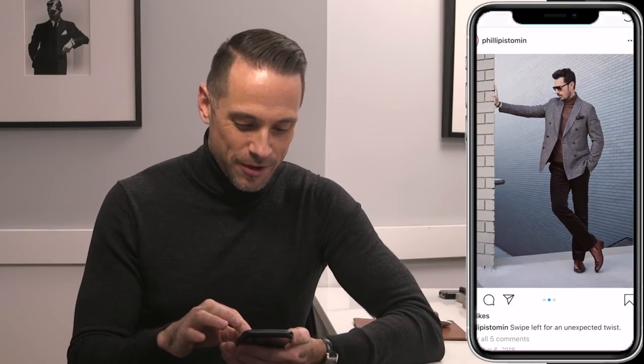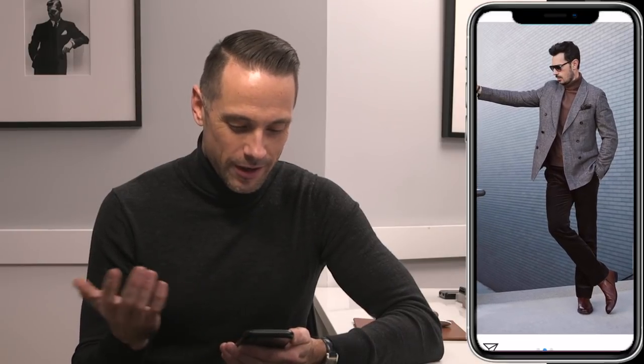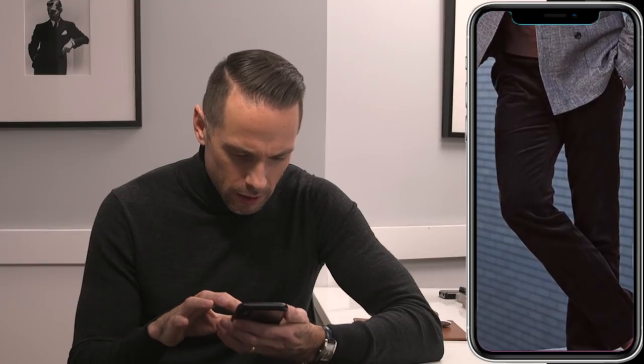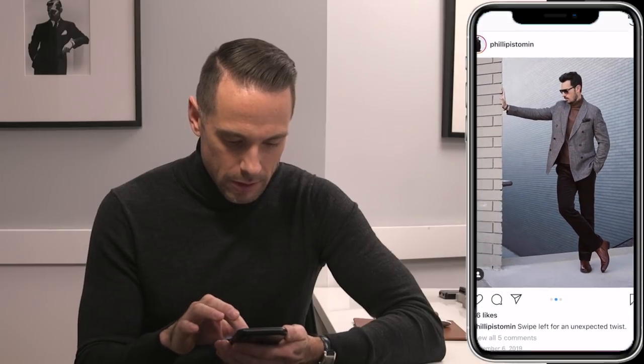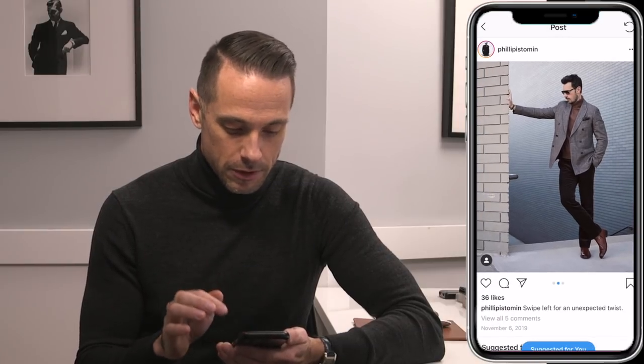You know, I'm gonna like this one because it's browns and grays. Really cool look here. Love the turtleneck, trousers. Do they look like corduroy? Maybe, I can't tell, but wearing some Chelsea boots, a double-breasted jacket, unbuttoned, very casual approach. This is also a very cool photo, so well done.